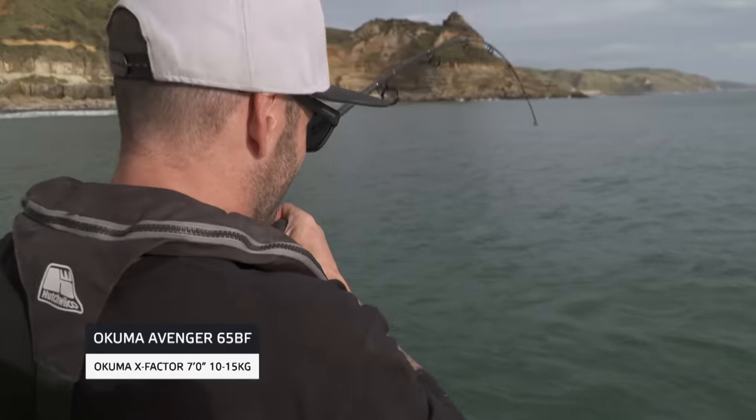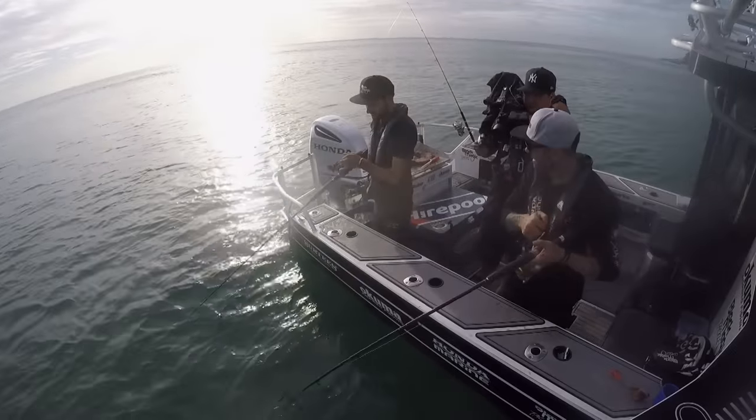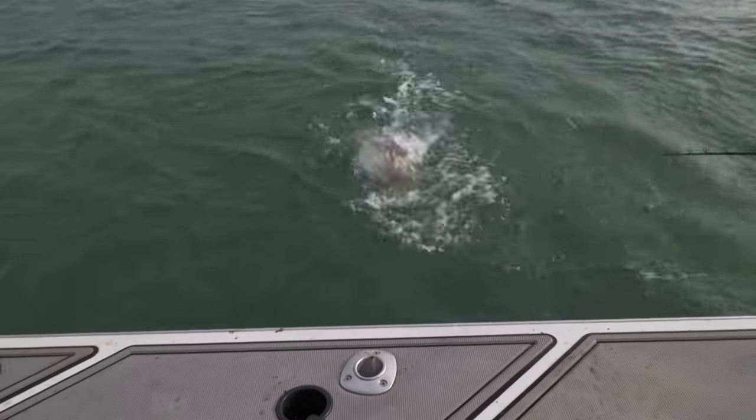Could go close. What do you reckon, Mick? Don't know. You're not going to get the net for me. I don't see Mick rushing to get the net. I don't blame him. It's all right. Very good fight in the shallow water all the same. Oh, look at that. Oh, yes.